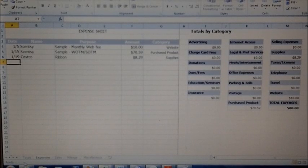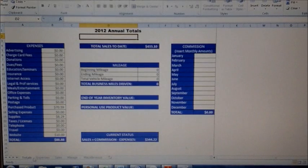And you will also see that my expenses total is showing right down here at the bottom of the page. What a crazy number, $88.88. That's easy to remember, so when we go back over here to the totals page, guess what? Right down here, that number got transferred over.